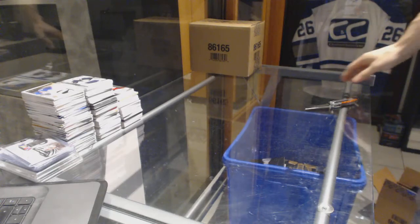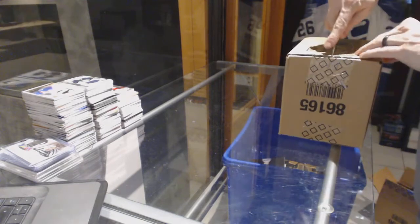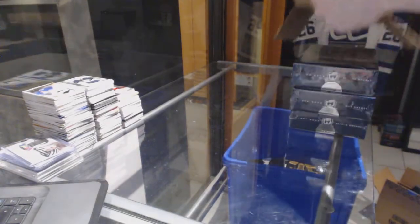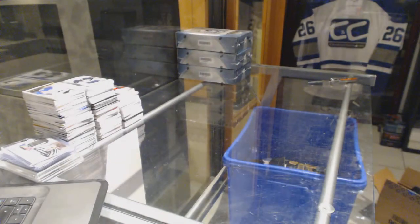Continuing on, CNC group break number 6747, we are on to the 310 case of 2015-16 Upper Deck The Cup. Alright, 10-1.